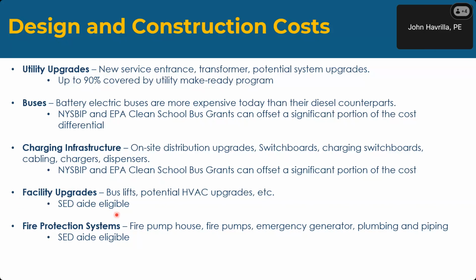Facility upgrades, bus lifts, potential HVAC upgrades, etc. All of that is SED aid eligible. Fire protection systems, initially when we were talking with SED, they were not aid eligible. They have since changed that position and are now saying that fire protection systems, including the fire pump house, fire pumps, emergency generator, plumbing and piping, are SED aid eligible.